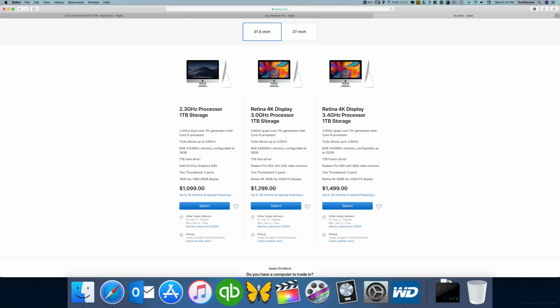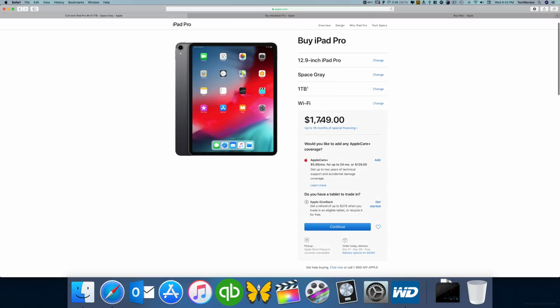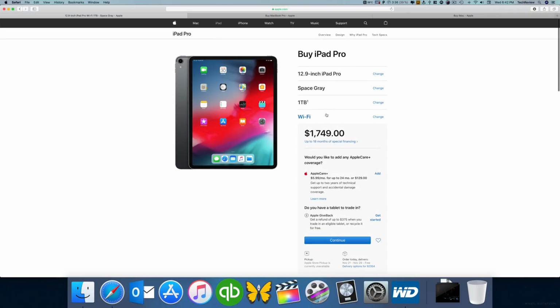So really, those are just a few comparisons of the pricing structure for the iPad Pro, but it's up to you guys. Do you want to be stuck with a desktop, or do you want to be mobile and still have a good amount of processing power with an iPad Pro or a MacBook lineup? So it's really up to you guys.